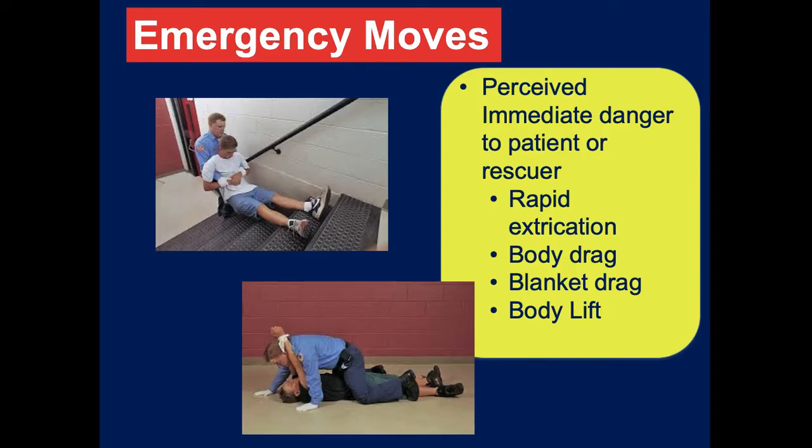And of course, your safety as well. So you can get body lifts and body drags and blanket drags and all different kinds of ways. You can throw them over your shoulder and do a fireman lift if you want, whatever works for you. The idea is to grab the patient and run for it.